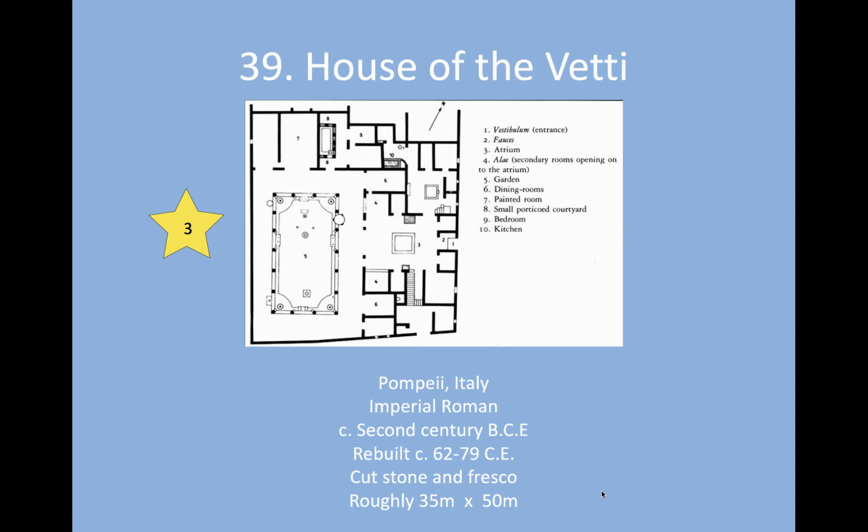So the House of the Vettii is a home in Pompeii. And there's a lot that's here. So it's Imperial Rome. It's the early part of the Roman Empire. We're looking at the 2nd century BCE when it is first constructed. Then there was an earthquake, and the Vettii brothers purchased the house in 62 CE, the Common Era, 62. And they got it for a really good price because there had been earthquake damage.